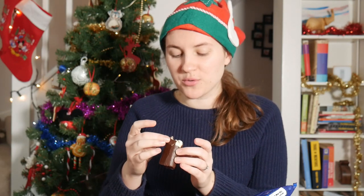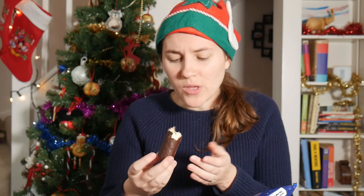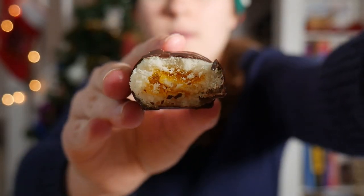Okay. I still do not like orange and chocolate together. This has proven that. I don't think it tastes bad to somebody who does like that flavoring. So there's nothing wrong with Jaffa Cakes. I just don't like orange flavored chocolate. But it's basically like a Swiss roll with orange on the inside, like that.